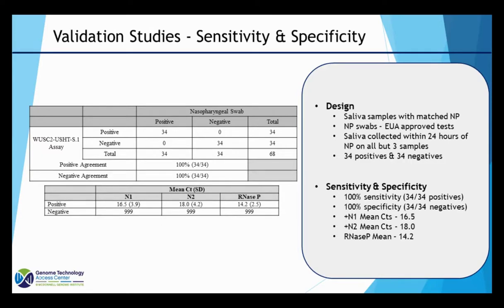The NP swabs were run through EUA-approved testing, and for the samples that were in our validation study, all but 3 of those samples, the saliva was collected within 24 hours of the NP swabs. And in fact, I think only a few of those were within 24 hours. Most of those were collected within an hour. So for the vast majority of these, they are true matched saliva NP collections. And just a couple where the saliva was collected a few days after the NP swab.